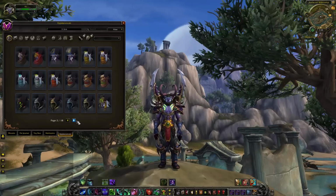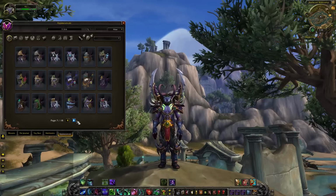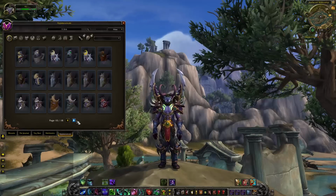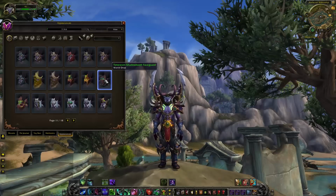I can now just scroll through the various tabs and try and find an item which I really like the look of, that I think is going to suit my character down to the ground perfectly. So just for argument's sake, let's use this one here on the far right hand side. If I just scroll over it, it's the Time-Worn Shadowtooth Face Guard, and that's a world drop. So I've just got to kill stuff in the world and physically hope the item drops.